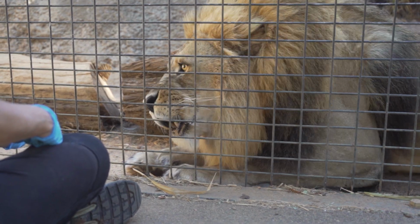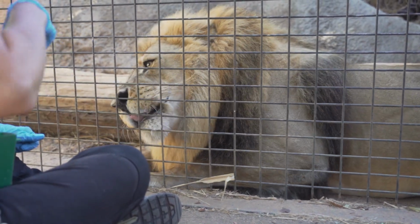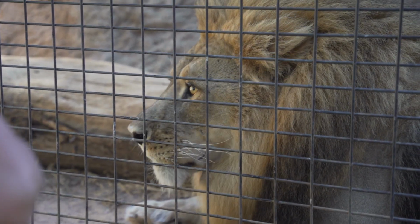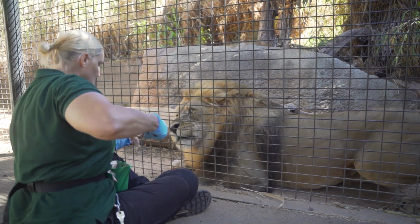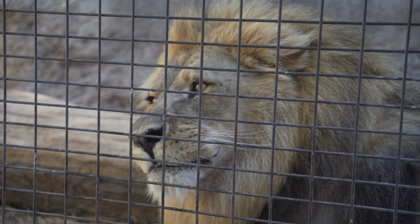Today I'm going to be asking Jelani to lean in, so we can actually get him to present his tail so we can take blood from his tail. But what we need to do is just get him broadside along the mesh so that we can access his tail really easily. This is just one of the many behaviours that they can do.